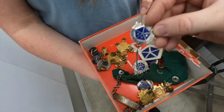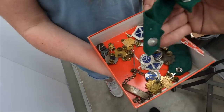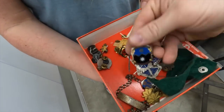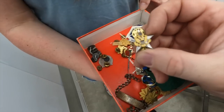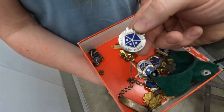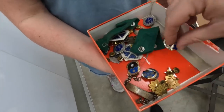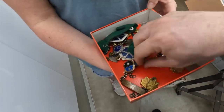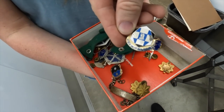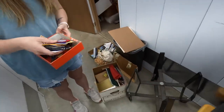Are the leaves for Canada? Oh, it could be. Part of a ribbon. Always want to respect the stuff of military. I give a lot of this back, even though you don't have to. Okay, so we got a bunch of it here. Oh, valor and security. Okay, let's show them this too.